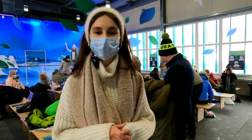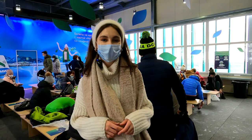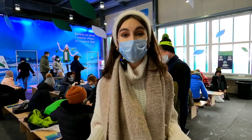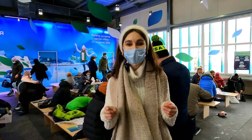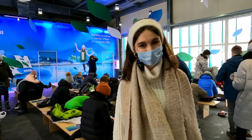Summer in VDNKh is very nice. You can rent a bike and bike around and see all the pavilions and the territory of the park. But what to do in the winter? Of course, skating. And if you cannot ski, it's going to be so much fun because you're going to skate on one of the largest skating rinks in Russia, VDNKh Skate.